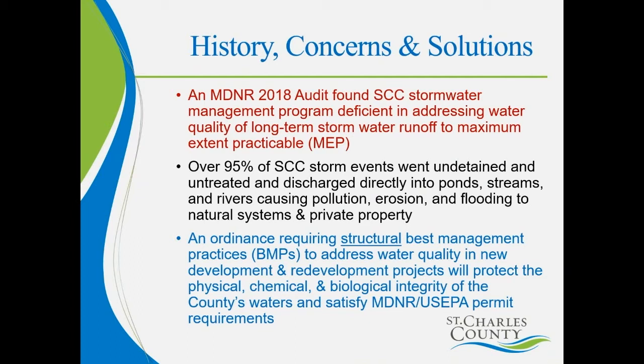We realized that we did have a need for structural BMPs. We were behind the other municipalities in the county. We weren't on a level playing field. And we needed to catch up with some things. And it took some convincing of our council and other staff here at the executive level to bring that point across. But rather than fight DNR or the EPA, we wanted to go ahead and create our program for water quality.